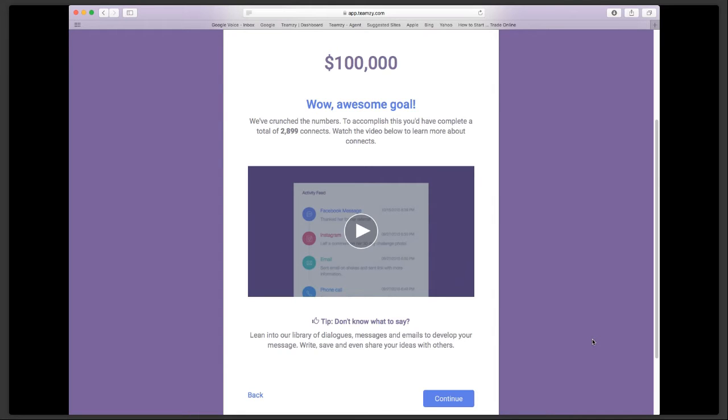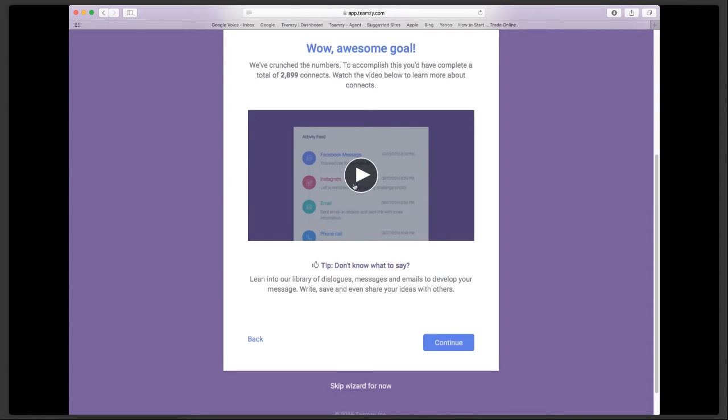I know that number is going to look very large when you're first getting started, but the system is actually going to break that down for you into bite-sized chunks so that you know exactly what to do on a daily and weekly basis without feeling overwhelmed. So if you ever need a breakdown of what's going on this page or what you're doing in this portion of the setup wizard, go ahead and click on your tutorial video and it'll walk you through that process.